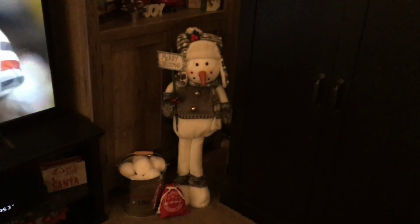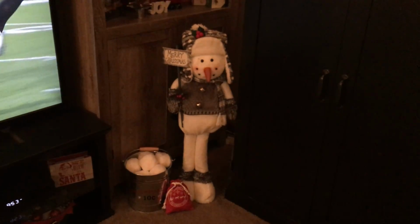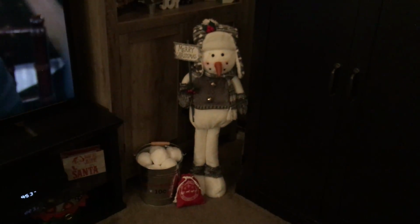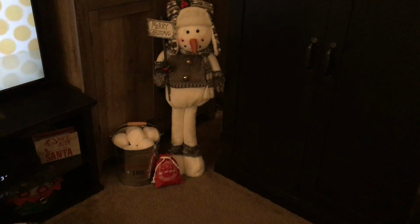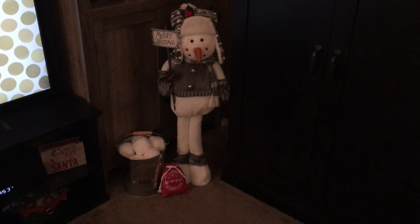Then here in the corner, we have this snowman hanging out that's got the Merry Christmas sign. Picked him up at CVS last year using Extra Care Bucks, so completely free. I have the snowball tin that came from the Dollar Spot at Target this year, along with some snowballs from the Dollar Spot, and then a little bag that says "don't open until Christmas" or "till December 25th."